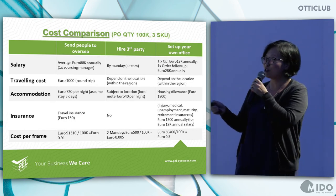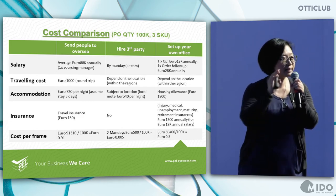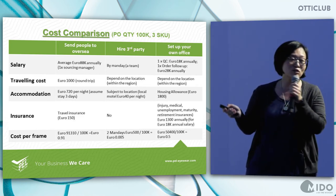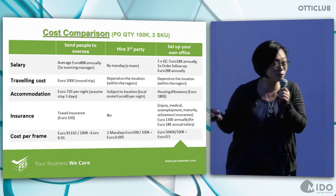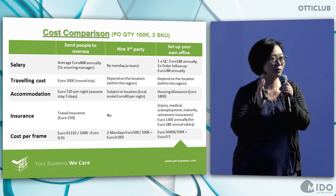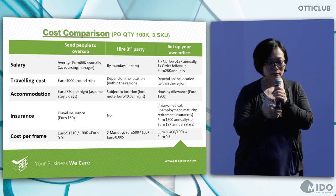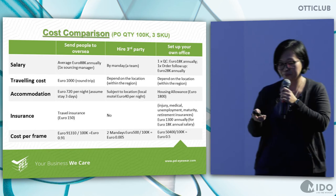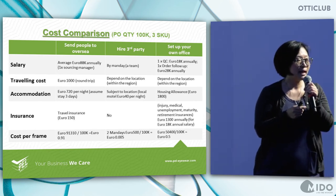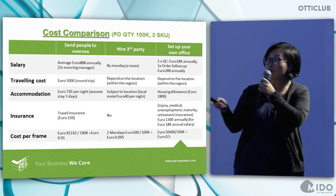Wow, it's much cheaper compared to just finding some people over there. This is your choice. This is your option. I just would like to share the cost comparisons with you guys so that you can really see how you would choose. Those are the options in terms of cost. If you would like to do cost cutting in your supply chain, that's one thing that you need to consider.